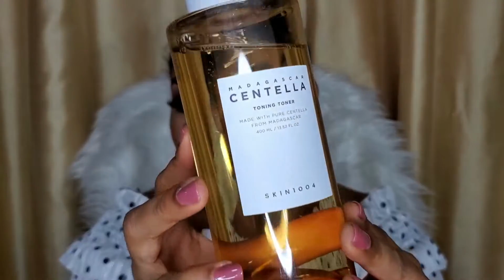But nowadays, toners are not like long ago. Toners now have all kinds of beautiful extracts and ingredients, so the line between toner and essence tends to be a little bit blurred. Some people might skip toner and just use the essence. Some people might skip an essence and just use a toner, especially if you're using one from the Asian beauty, K-beauty side, because a lot of them are really and truly hybrids. This one is actually the Madagascar Centella Toning Toner, and this is by Skin1004.